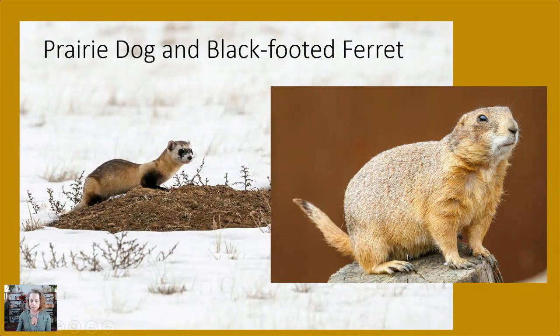So the prairie dog is a super important prey item. And these guys have been hunted so heavily because they dig up the soil and make holes that supposedly horses and other cattle and sheep can fall in and hurt themselves. So many of them have been over-hunted and completely exterminated. So if you take away the prairie dog, you take away the ability of the black-footed ferret to feed itself.